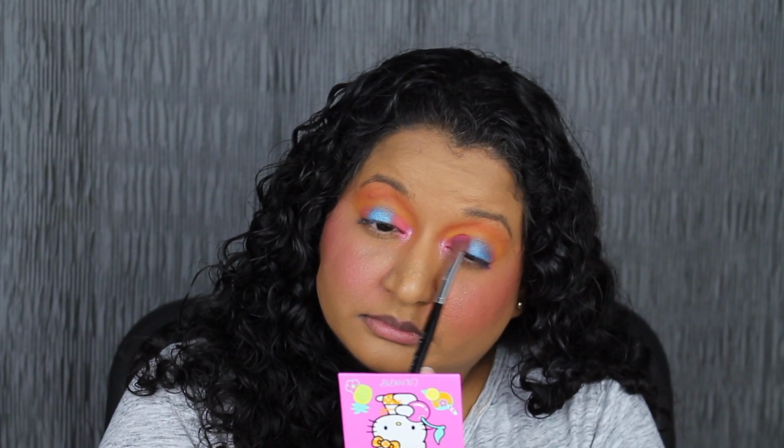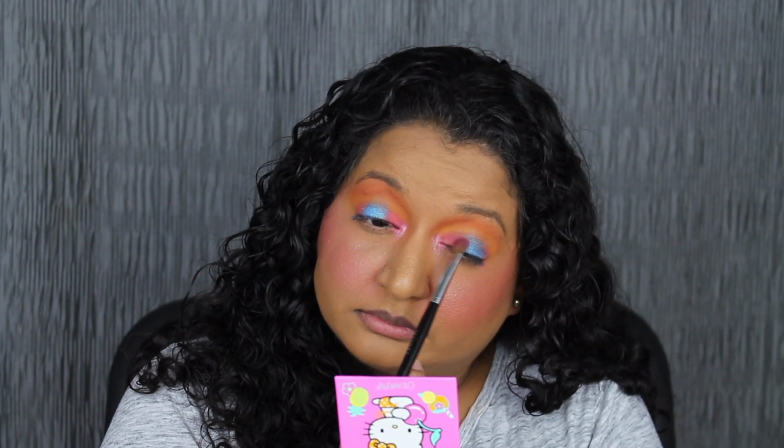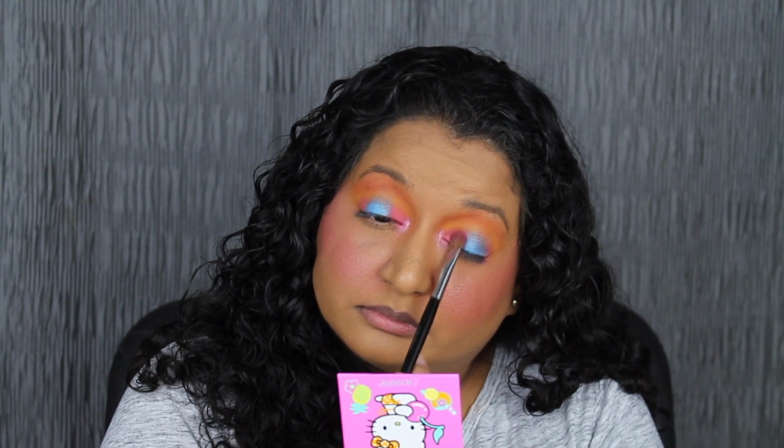Going back into the Cherry Sweet palette, dipping into the shade in Yummy, and just applying a little bit more pigmentation. I don't like how the eyeshadow turned out. I wanted the yellow to be a little bit more pigmented, but it's very subtle and lackluster. I tried to build it up, and I still wasn't getting the pigmentation I wanted. I'm still gonna play with the yellow palette. I liked how it swatched on the back of my hand.